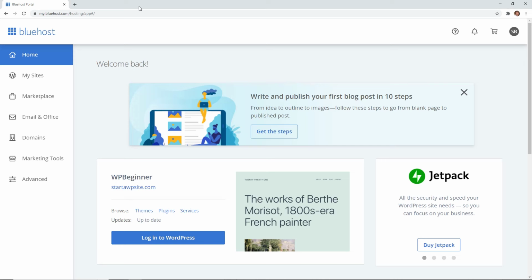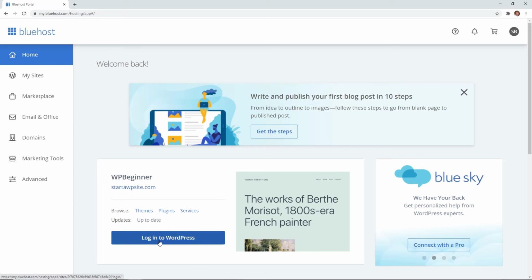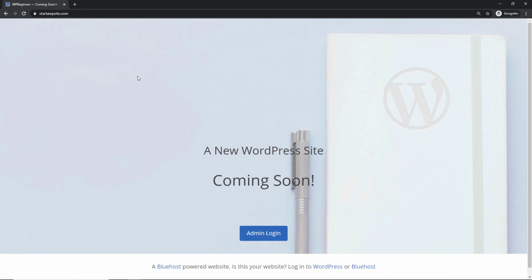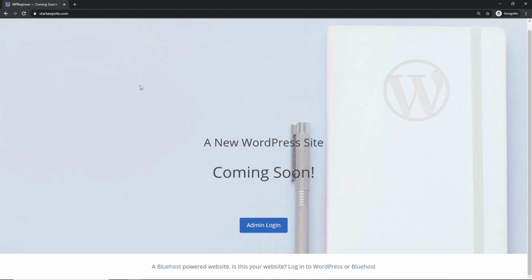It'll also go ahead and create the WordPress installation. It'll create the website for you as well. And you'll see something like this where you can log into WordPress. So we're going to click on log into WordPress so we can go and see what our site looks like. And this is the back end of your website. And what we can do is take a look in incognito mode. And this is what your website looks like on the front. Basically, you have a coming soon.